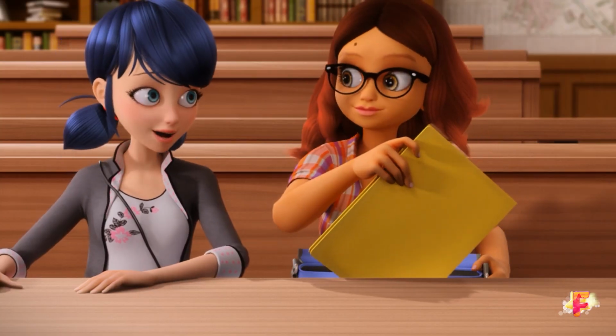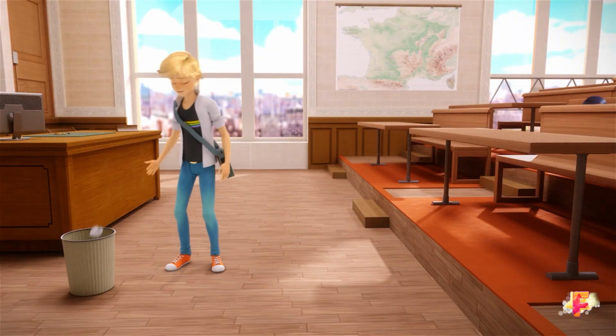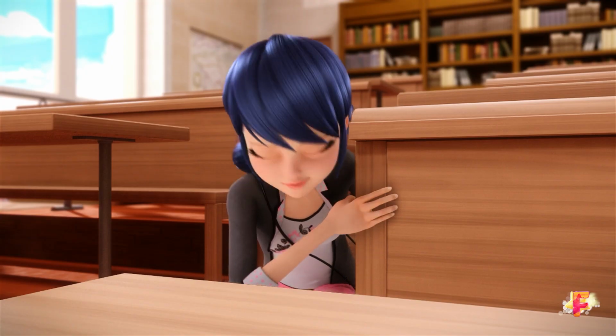Number 2. Usually, in the classroom, the trash bin is placed near the teacher's desk. However, when Adrian is seen to throw her paper to the bin, the trash bin changes its place.